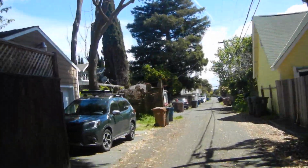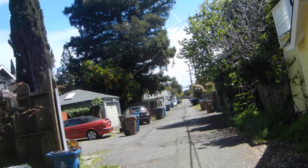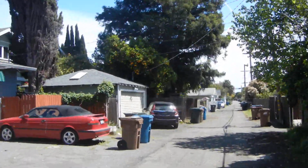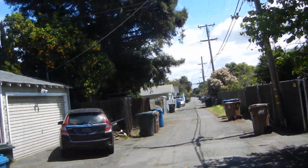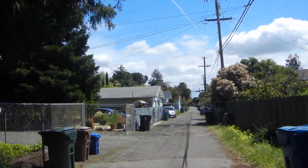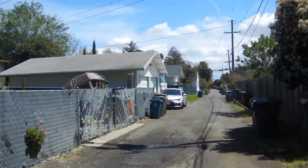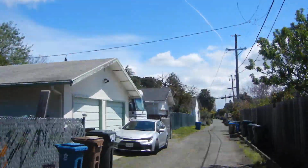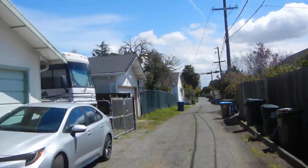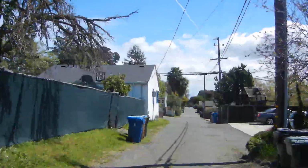Continuing on up the alley. Had to turn down to the alley off of Military. Now I'm on the east side of town, up on this bumpy alley. Somebody gives lemons away there. Continuing on.